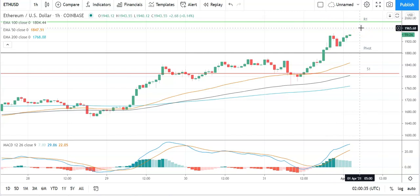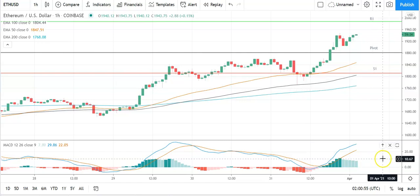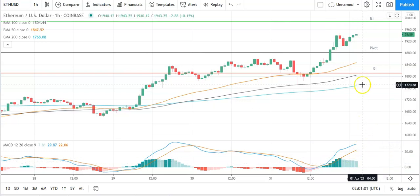In the event of a breakout, should see Ethereum test resistance at 2100 before any pullback. Second major resistance level sits at 2056. A fall through the pivot will bring the first major support level at 1812 into play. Barring an extended sell-off on the day, Ethereum should stay well clear of the second major support level at 1704. Looking at the MACD, we've got a narrowing of the bullish histograms, but nothing suggestive of a bearish move, so keep an eye on that through the early part of the day.